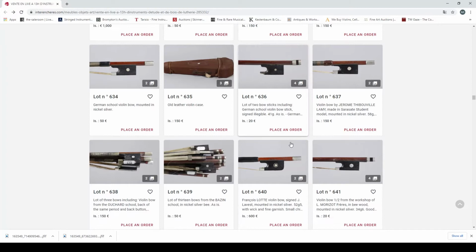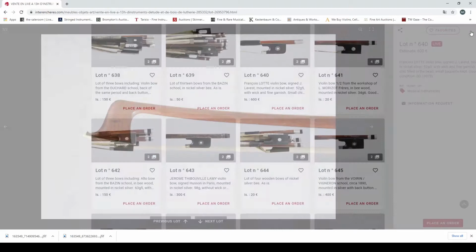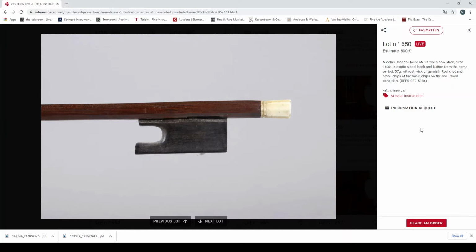Here we go. Let's look at this Francois lot. 52 grams. We have fine garnish. Chip filled in the head. Small stick knot, so somewhere there's a knot. Okay, I don't know if it's going to be there. Interesting. Another Bazin, half. Three quarter lot. JTL bow. Nicolas Harmand violin bow stick, 1830. Back and butt at the same period, 57 grams, rod and knot and small chips at the back, chips on the rise, good condition. Okay.